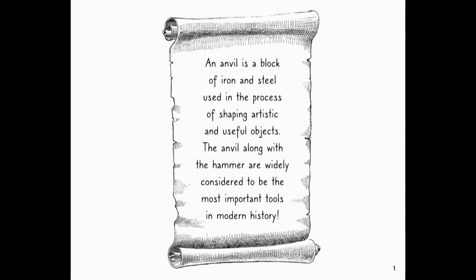An anvil is a block of iron and steel used in the process of shaping artistic and useful objects. The anvil, along with the hammer, are widely considered to be the most important tools in modern history.